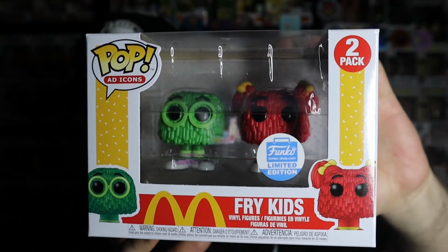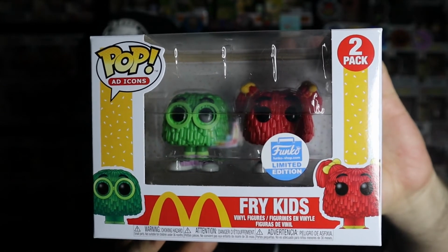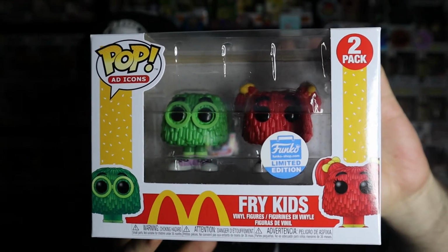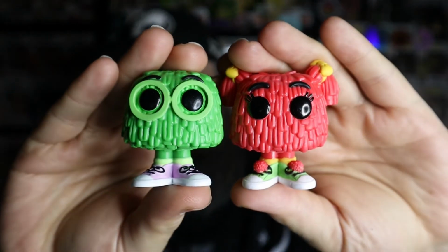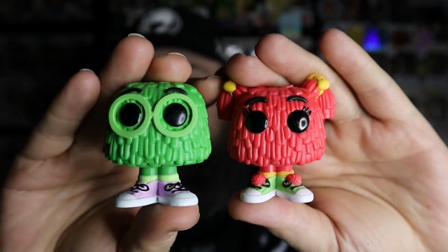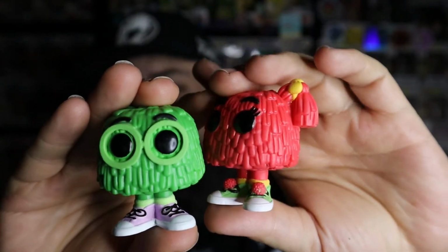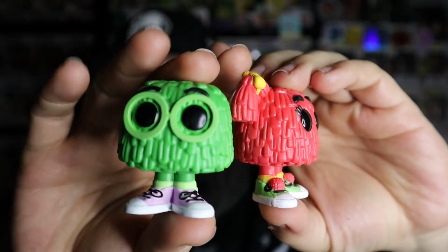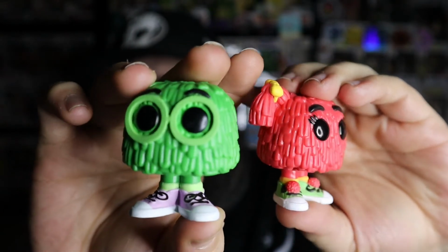Let's go ahead and get this one out of the box, and we'll see if the pigtail girl has the little poofs on her shoes as well. So there you go, guys. There are the other two Fry Kids. The green one with the glasses, the red one with the ponytails, and she does have the pom-poms on her shoes. Red and green looks pretty great as well. And I do really like the little guy with the glasses over here.